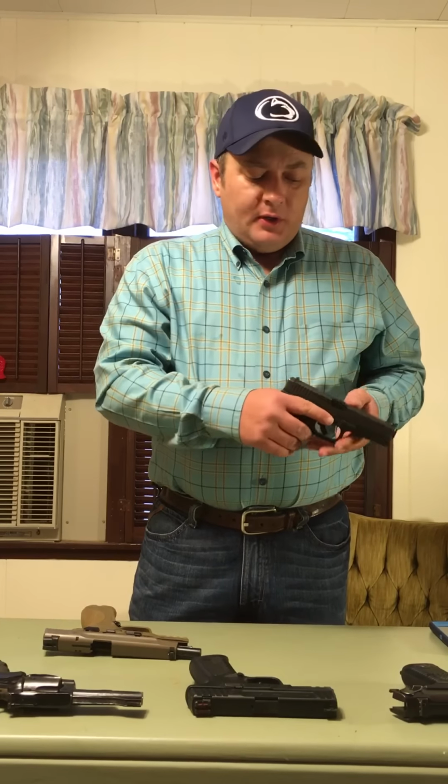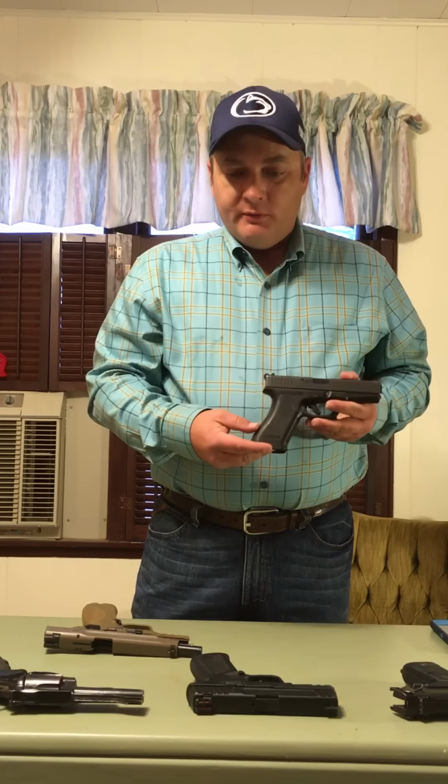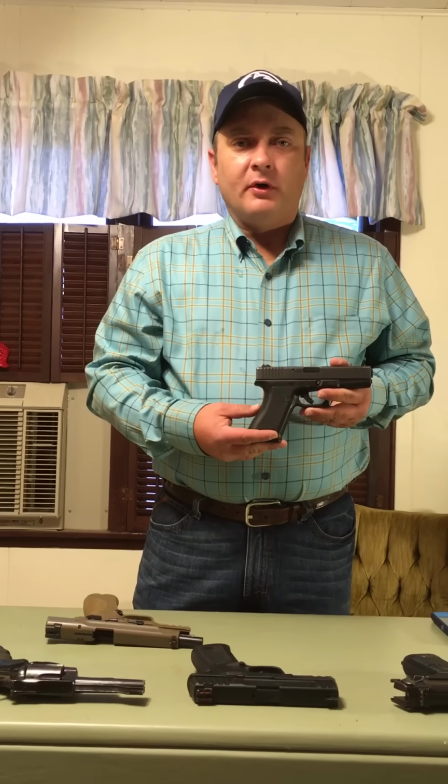I love this handgun. It's great. It's got a 4-inch barrel. It's standard. It's got your normal peep sights on it. You can get one for about $450.